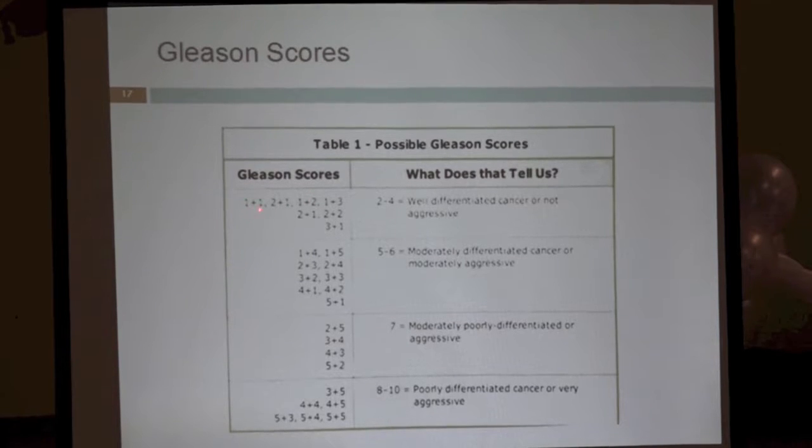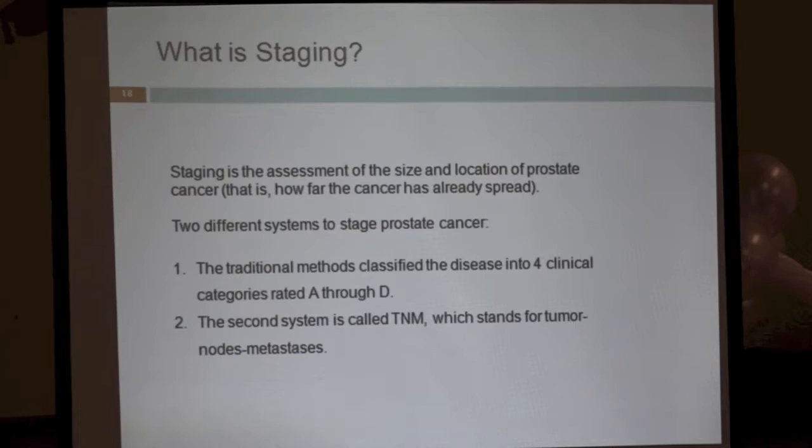And these are just possible scores. We add the two grades. When the sum comes up to 2 to 4, we say it's well differentiated, meaning the overall prognosis is very good. When the total score is between 5 and 6, then the prognosis gets worse. 8 to 10 is poorly differentiated and very aggressive. Next, please.